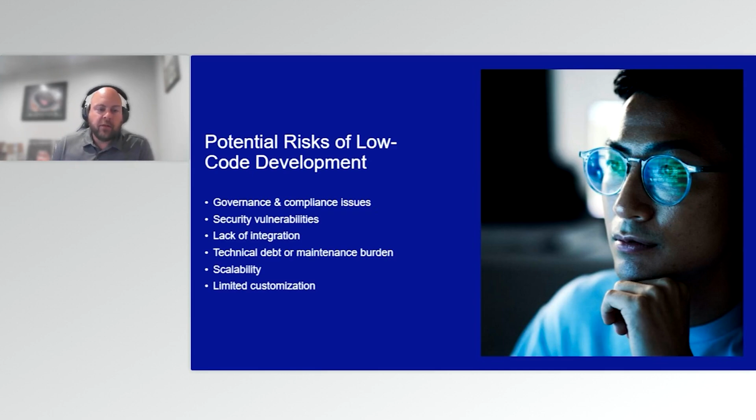There could be security vulnerabilities because if you do this rapidly and you don't think of it, you can leave gaps. Low-code solutions may struggle to integrate with existing systems. So it integrates well with the Dataverse, but if you need to integrate with other systems, you're going to need maybe more developers to help sync data over to the Dataverse or create other connectors. So if you have that, that's a risk where you may not be able to do this yourself.